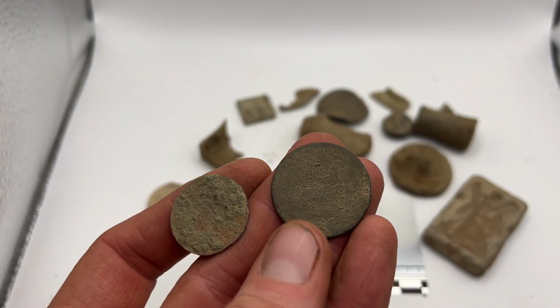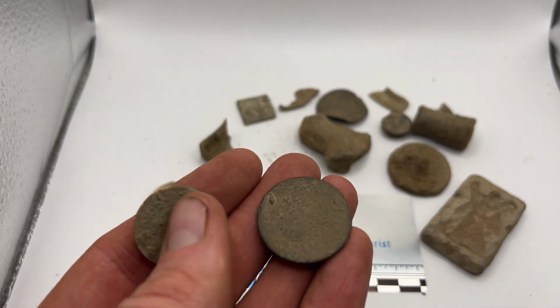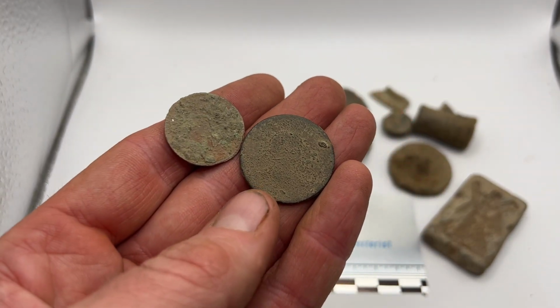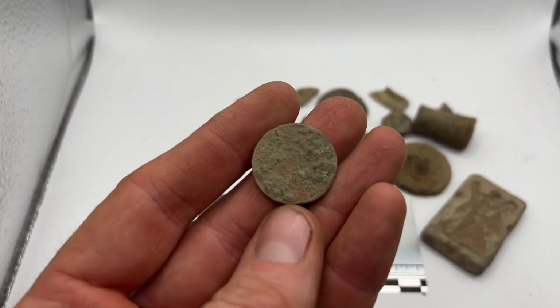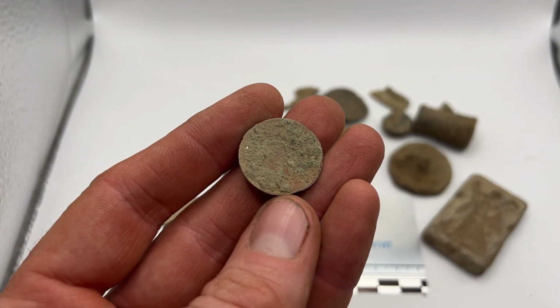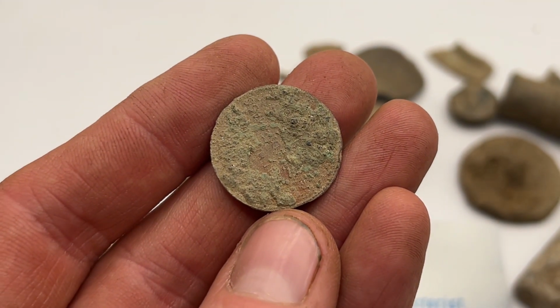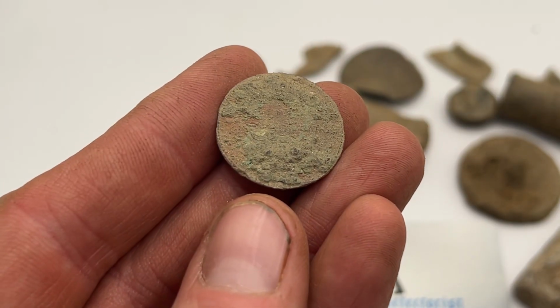Oh, in fact, I tell a lie. The one on the right, that was George III, 1760 to 1820. You can just see Mr. Potato Head there, looking to the right-hand side. This coin here is, I think it's a modern coin. In fact, there's actually letters coming through there now that I can see, look.